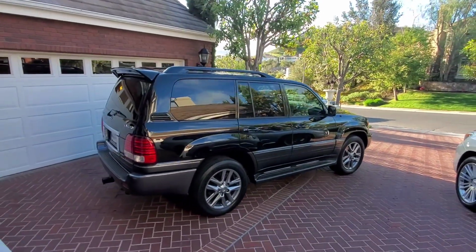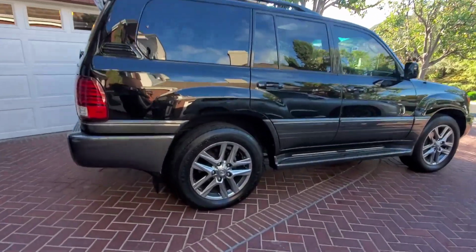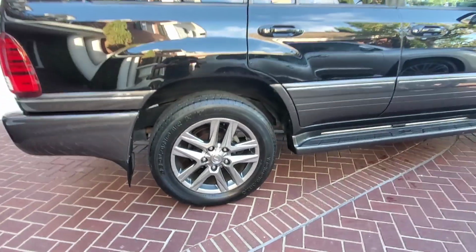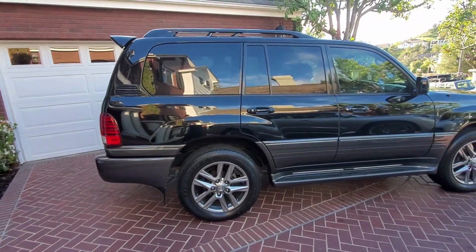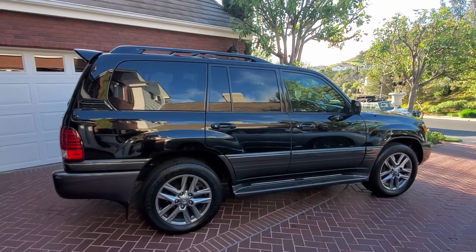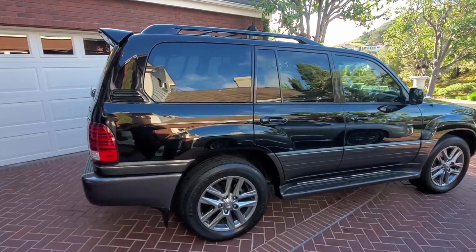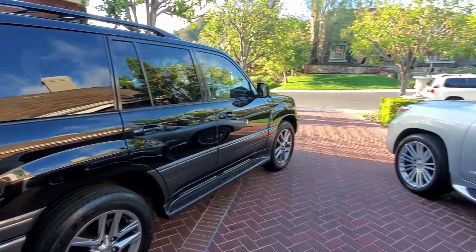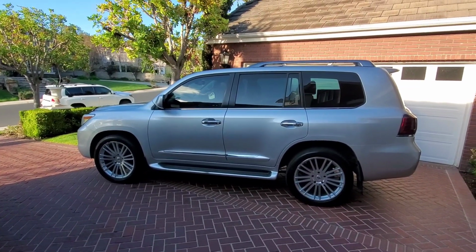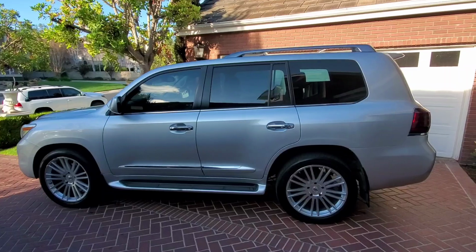Now, in all fairness, this LX470 here does have some 2014 wheels on it, which actually updates it a bit, makes it look really nice. That's off a 2014 Lexus, so keeping it within the Lexus family. But in the marketplace right now, these are not too far off on price. This is a 2006 LX470, and that's a 2008 LX570. Probably just a couple thousand that separates these two.